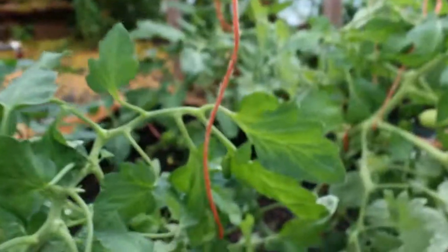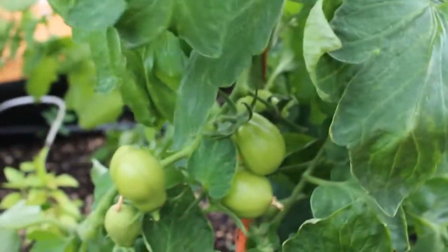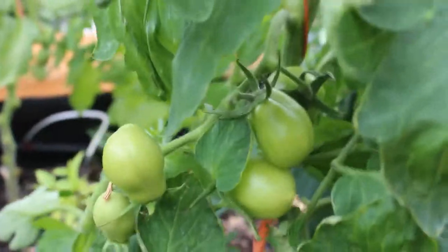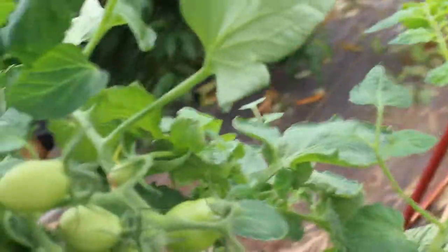And again, these are the Napoli paste tomatoes, so they're doing great. Lots of fruit set. Over here again, they're just doing fantastic. There's just lots of fruit on them.